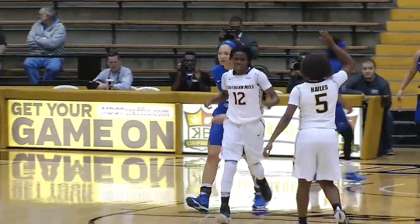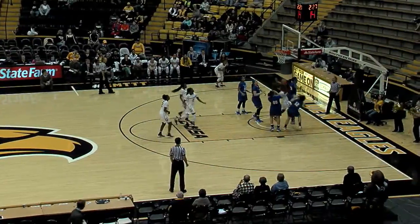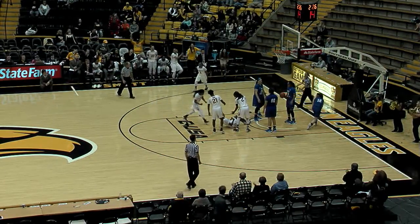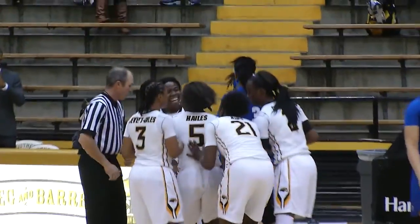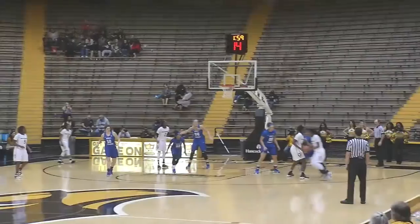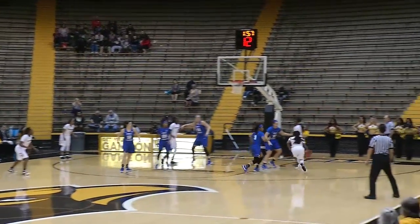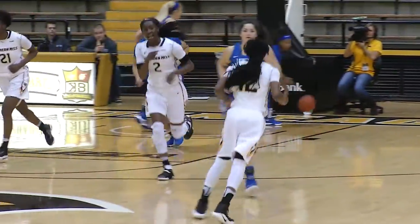Got the catch and got the lay-in. Dinkins now with 19. Dribble drive, Hales. Hales on the attack, flips it up, falling down, scores it, and has a chance for the three-point play, as her high school coach, Gina Skelton, looks on. Hands it off, Dinkins. Dinkins pulls back. Fadeaway jumper, count it. Brittany Dinkins, two more.